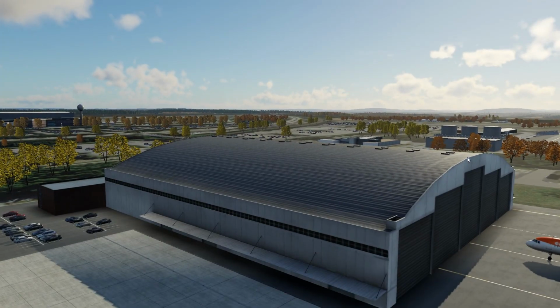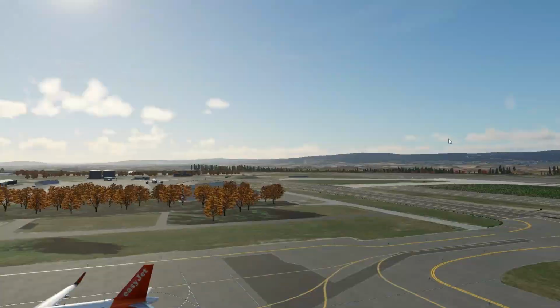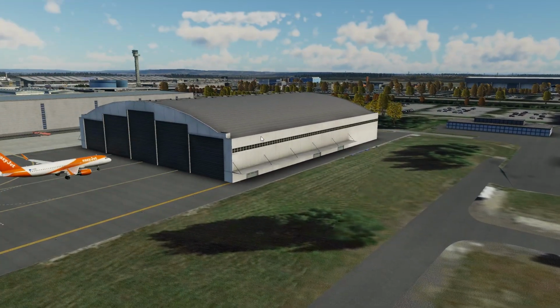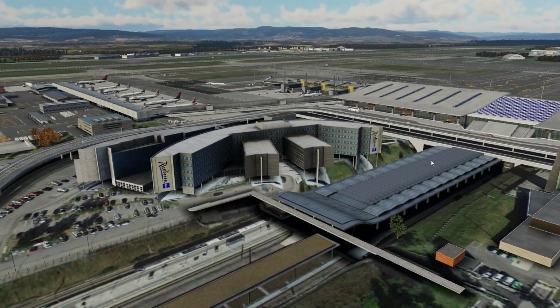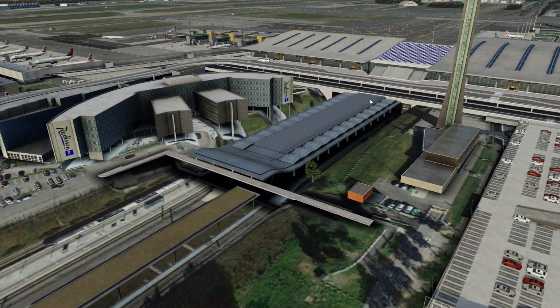Again here we can see the really nice PBR texturing, modelling of this hangar here. Got this EasyJet aircraft here, I'm presuming that's some maintenance hangar of some sort. It's really nice. As you can see back here we have things like the Radisson Hotel modelled here, the car park and all of this.